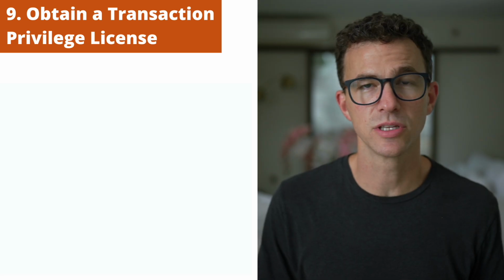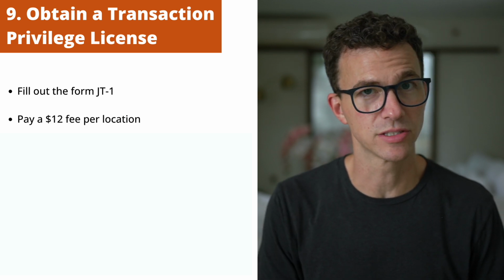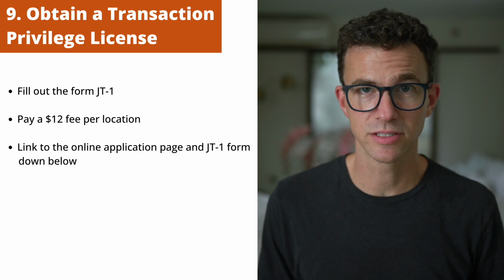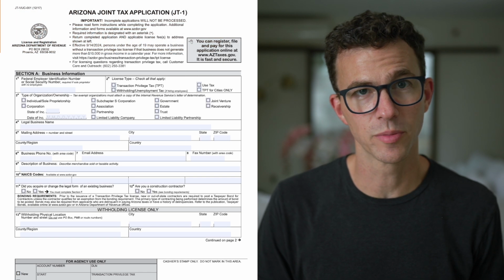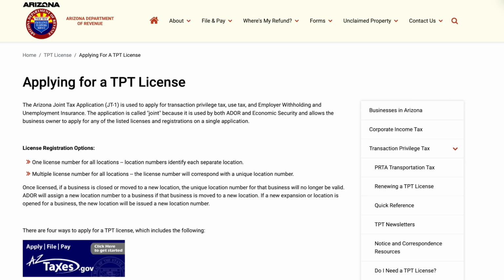To get the license, you'll need to fill out Form JT1 and pay a fee of $12 per location. Down below, I'll link to the online application page as well as the JT1 form in case you want to print it out and fill in a paper version. You'll also find this page that'll tell you more about the tax license. One nice thing in Arizona, compared to other states, you don't need to file an annual report or pay an annual fee. If you're watching this video, I'm guessing this is the first time you're creating a business, and all these steps could sound overwhelming.